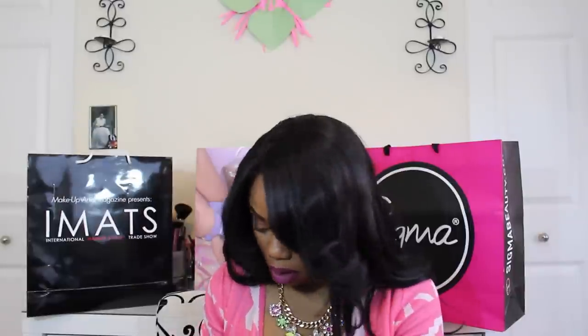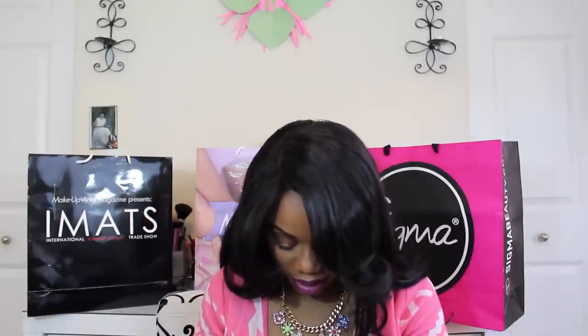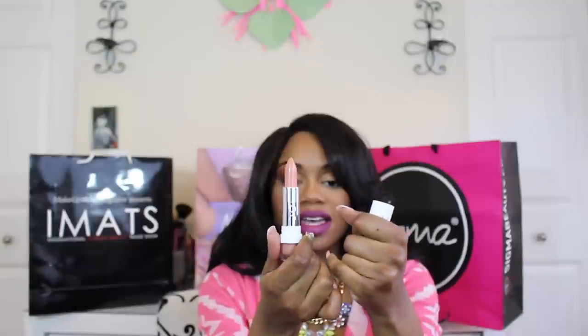Okay, so the next item that I want to show you all is the lipstick that I got from Dose of Color. I had planned on getting 3 lipsticks, but somehow I ended up getting 3 glosses, 1 lipstick, and then 3 liquid lipsticks. I don't know. But this lipstick is called Poise, and it's a nude lipstick. I like how they have the Dose right there. It's cute because you know what color it is on the outside, just like the lipstick color. So that is Poise.